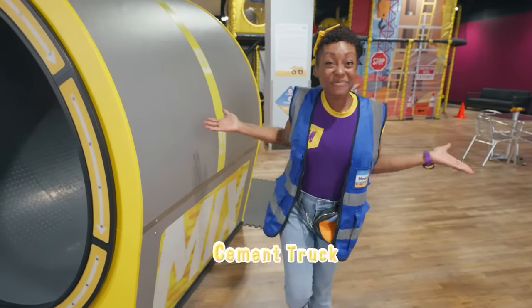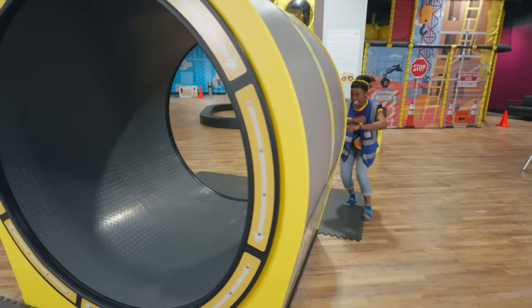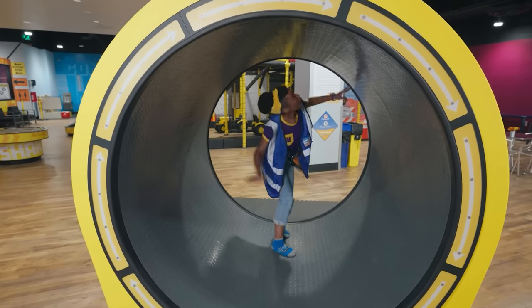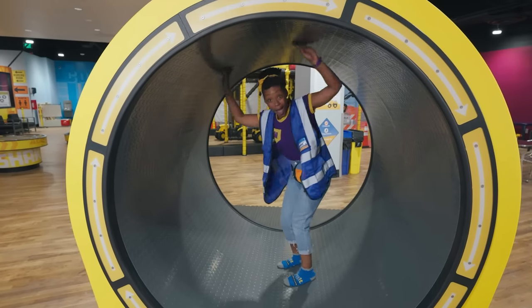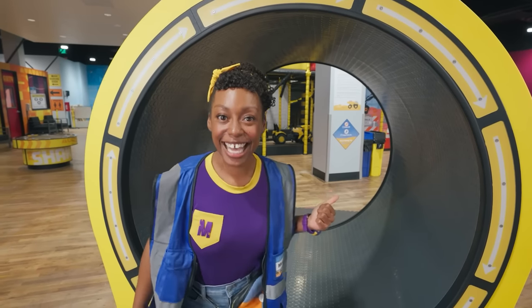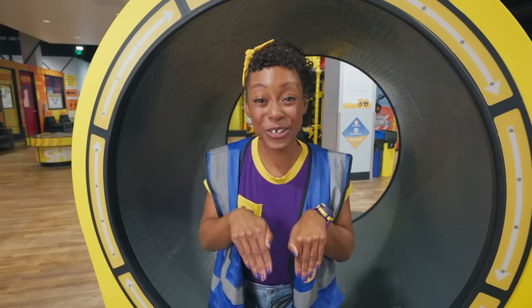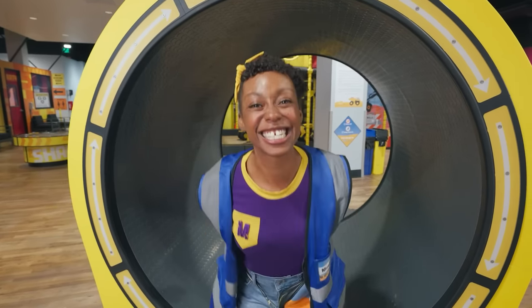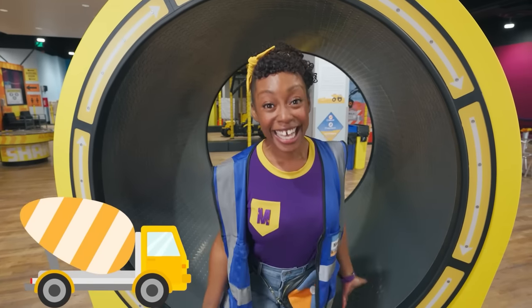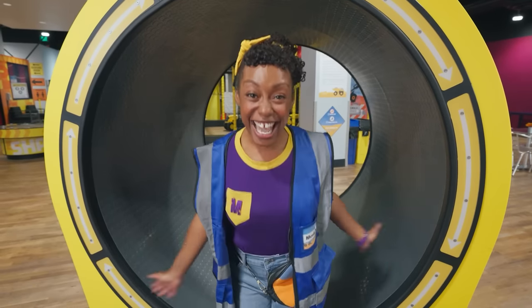We made it to the cement truck. Mix it up, mix, mix it up. Wow. Whoa. Hey. This looks like a hamster wheel. That's a wheel that little hamsters and other animals use to run around and get their exercise in. But in construction, this wheel is used to mix cement. It turns it around and around and around, mixing it all together.